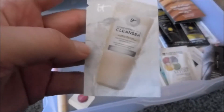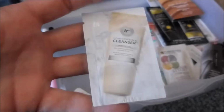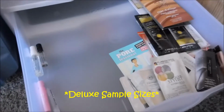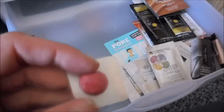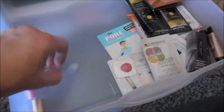I've got the IT Cosmetics Confidence in a Cleanser. I did get some sample sizes of their Confidence in a Cream and their eye balm, and I actually have been using those. I love them. This, again, I think is a Vice lipstick. It is in Fail Bait. It's a very pink shade.